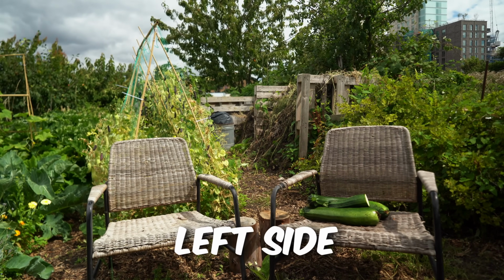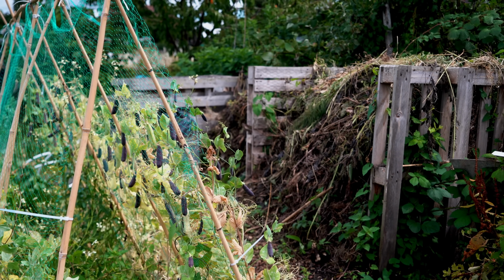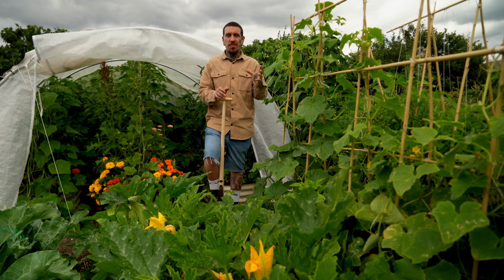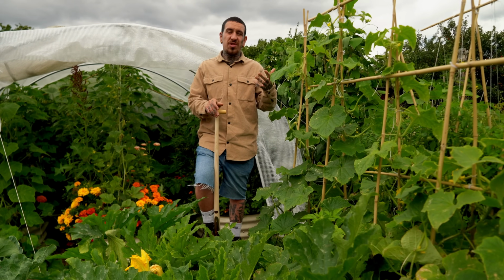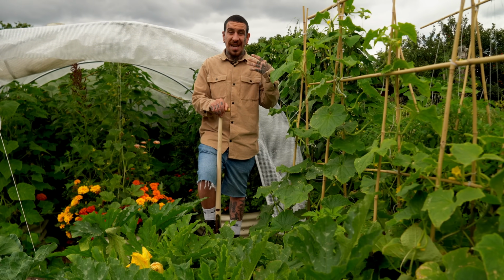This is the left-hand side of our plot. And it starts with a 2-bay composting system that is probably the second thing that we did when we moved here, just because we wanted to make sure to compost all the weeds and plants that we wanted to remove from the ground, to then transform them into nutrient-rich substrate that we can then apply to the plants next year.